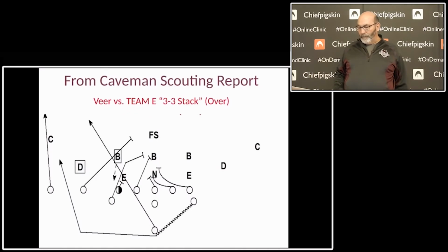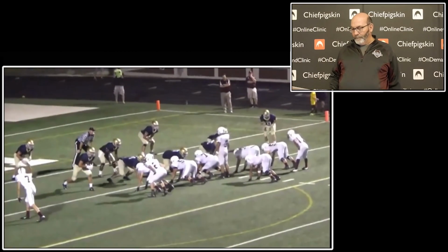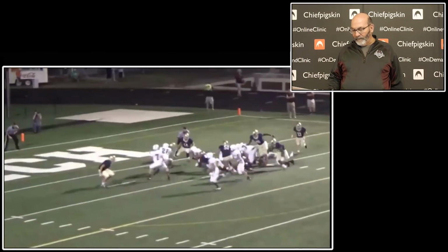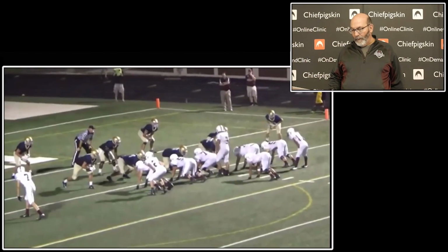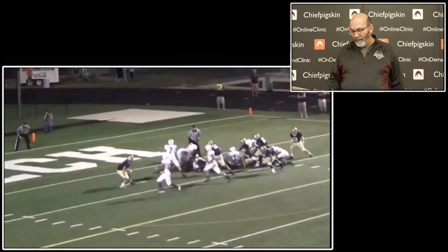Okay, veer against the 3-3 stack. Now instead of blocking the stack backer and reading the B-gap end, we're going to block down on the B-gap end and read the stack backer. And the stack backer that time happened to be up on the line of scrimmage, as you can see here, which made it a little easier to read for the quarterback.